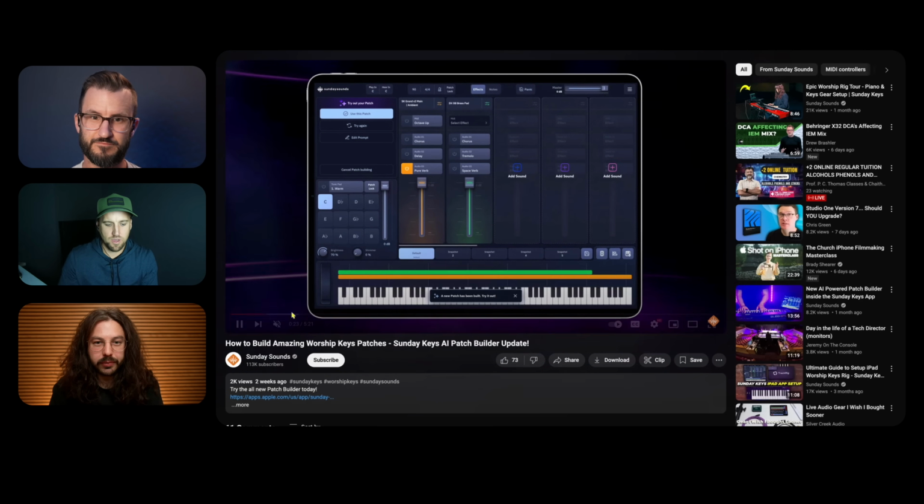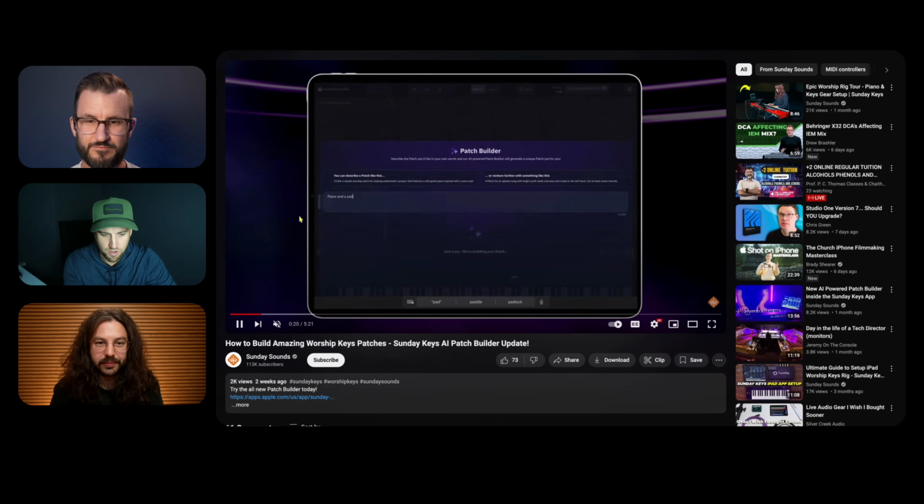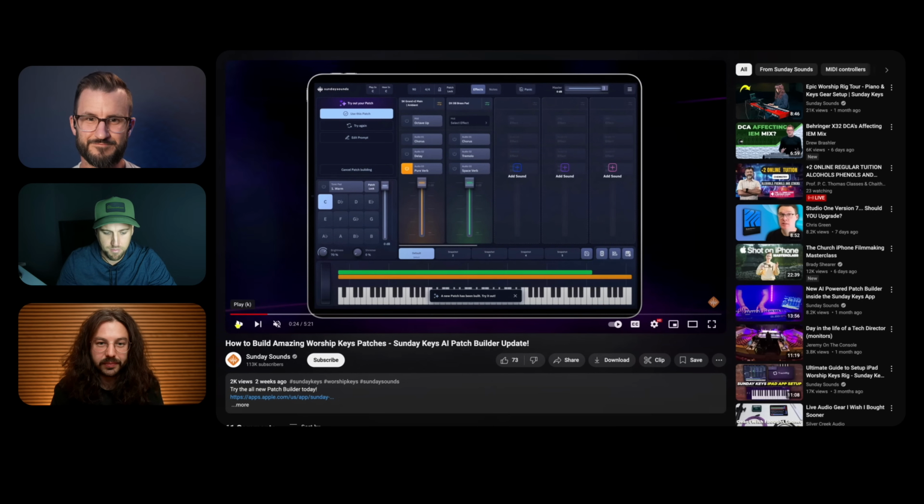Yeah. So you saw this little demo. I finally got to screen share this. So it's literally just you go in there, you say piano and a pad, build it, and then boom, it just builds it from their library there.